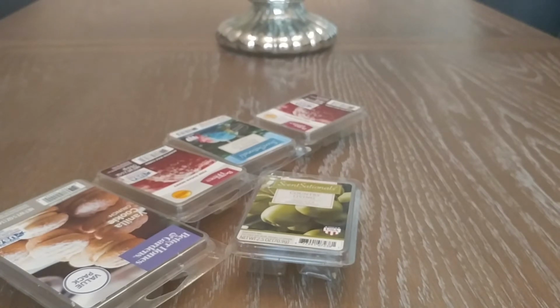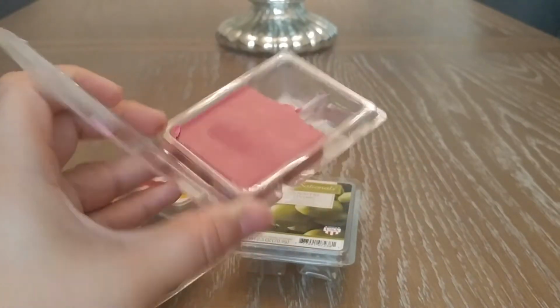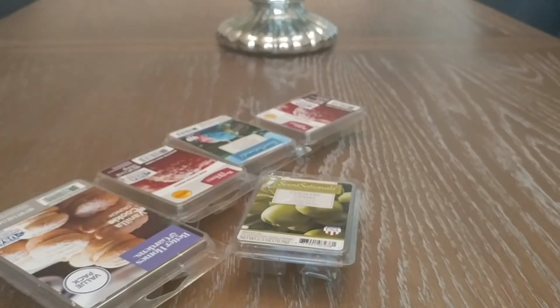And I thought about adding like pink sugarberry to it, but this is just so pungent. And I just don't really like the scent. So when I melted it, it smelled a little bit better, but it's still not something I love. And because I don't love it, I'm not going to just hang on to it. Like, I want to melt stuff in my house that I enjoy. So giving that one away.